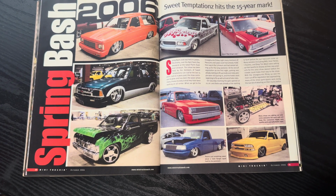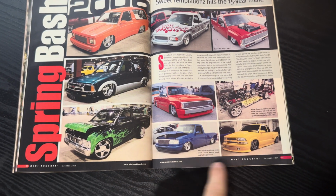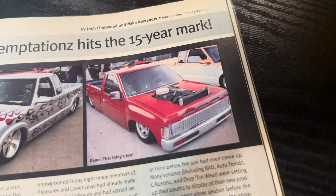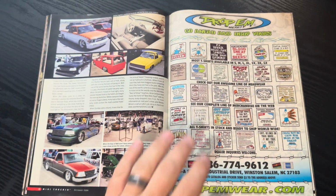Sweet Temptations hit the 15-year mark. There's a nice S-10 laid out. Mazda, Ranger, super low hard body. That 4x4 sheet metal, though, that thing is definitely low when the engine's out that far. But it's definitely cool to look back at these issues.